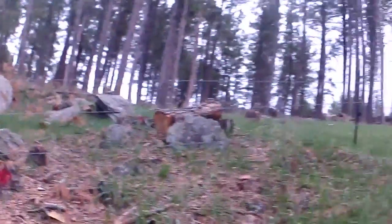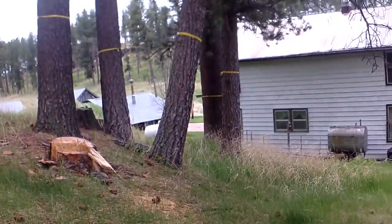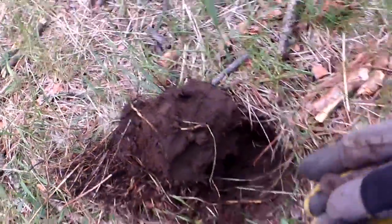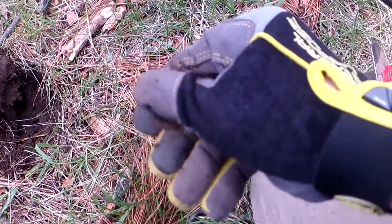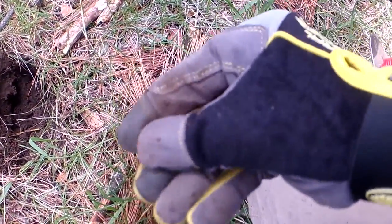All right, Midwest Diggers here, just doing some detecting behind the house. And it got me my second button of the week. It says U.S. Army. It's kind of caked out right now.